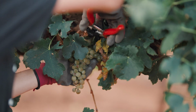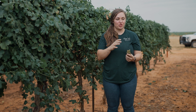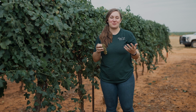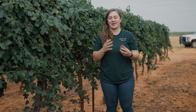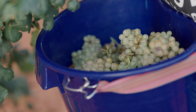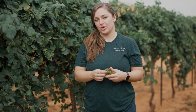We asked them to handpick our crop. We've always handpicked everything we've ever done. Especially coming into a new region, I didn't really want to mess with the process too much until I get familiar with the grapes around here and how it all works. When you handpick, you keep the berries more intact. And for traveling distances, like driving the fruit from here in the High Plains down to Fredericksburg, there's less likely to be anything weird happening during the transport when the berries remain intact.